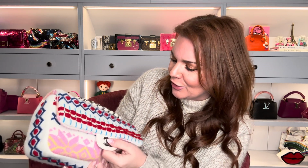And it feels like a Christmas jumper. I think it's cashmere. And it's pretty fab. I love the colours on it. I love the design. It's definitely not for everybody. But it's great. I think it's great. Some people absolutely hate it.